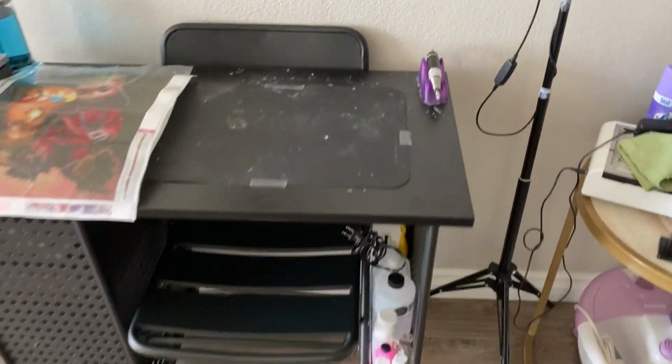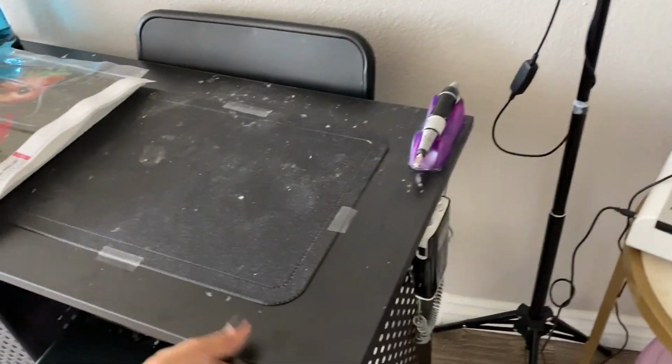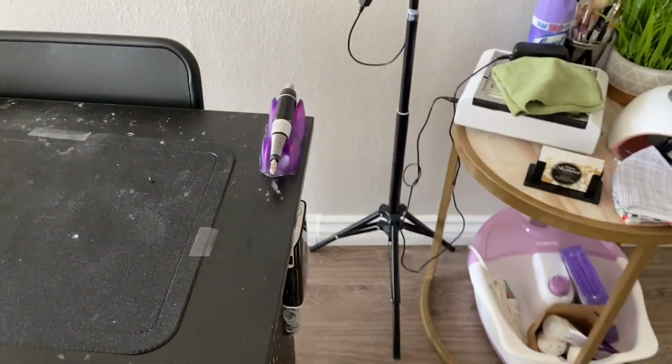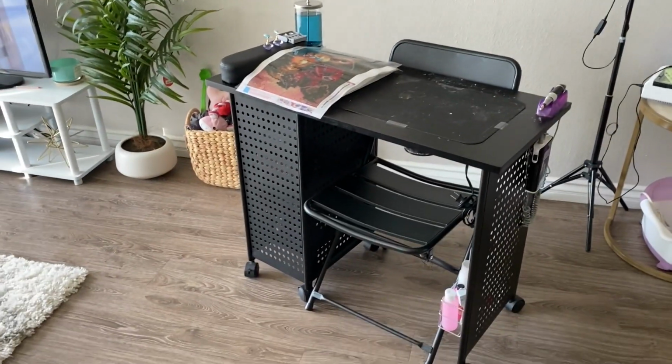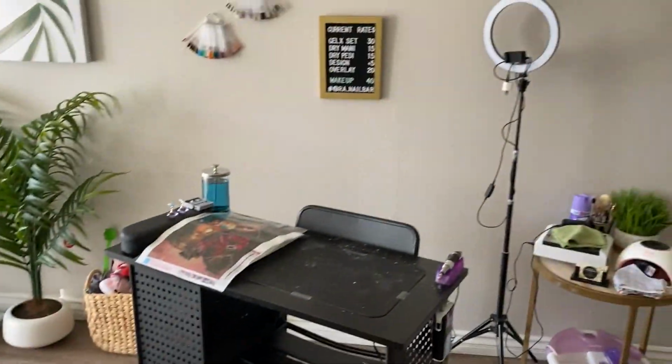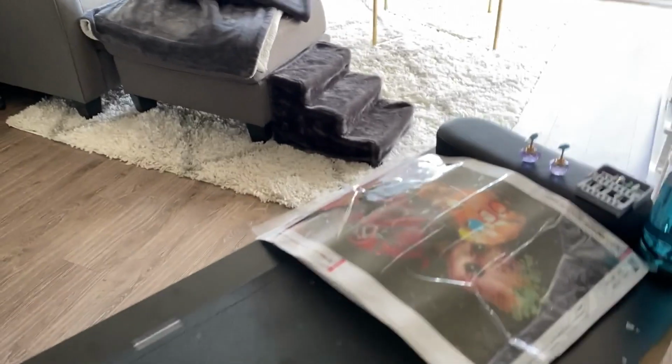I obviously need more space. So whenever I have a client, I just pull this out and turn it sideways and I work just like this. Their chair is usually right here, and then I just work at an angle. This way they can watch TV while I do their nails. And then I have space to open up this.